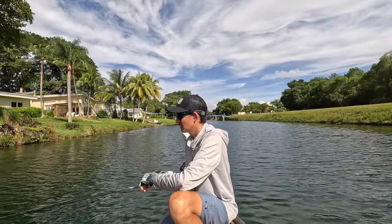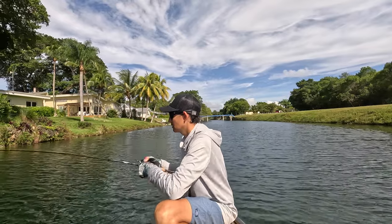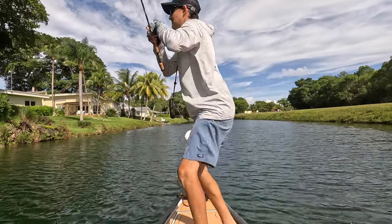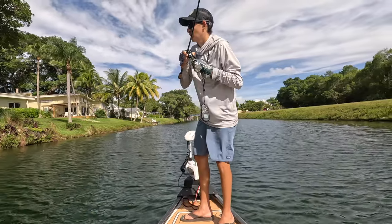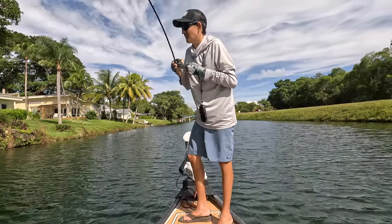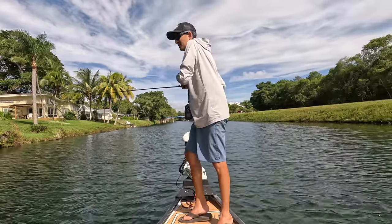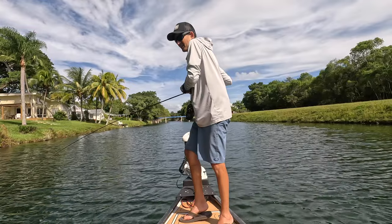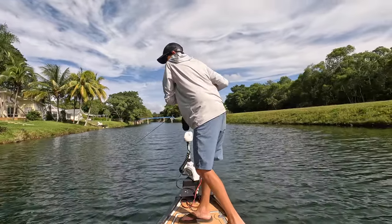Letting it sink. Oh, I actually just got picked up. Yes! Yes! No way. Oh my gosh, it's a different color one too. This one does not fight as hard as the other ones did. Okay. Come on, baby.